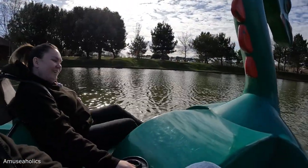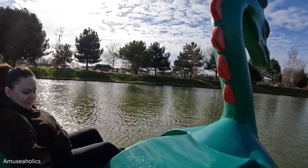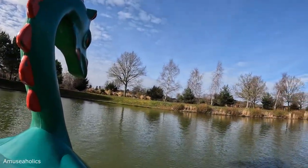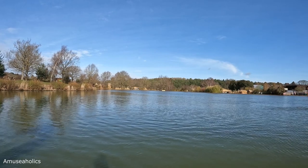Pedal, Kelly, pedal! Good exercise. Yeah, we've got our dragon boat, out on the lake. It's no extra charge for this. You can jump on board. It's part of standard admission.